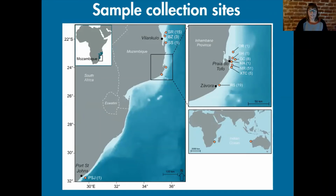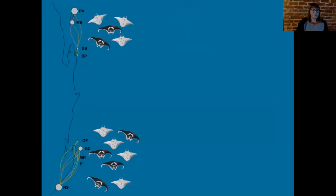And just jumping back to the results that I was showing you before from the acoustic tagging, we found that the manta rays in the northern sites were moving quite widely within that area, but not moving further south, and sort of providing connectivity there on an ecological scale with the animals in the south, in Praia do Tofo and Zavora.